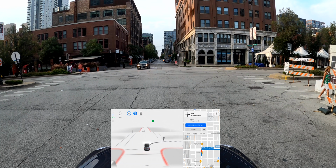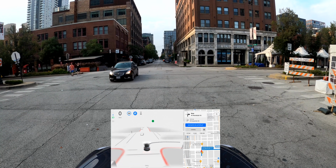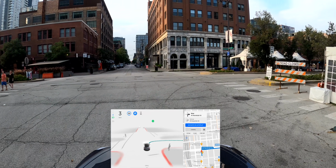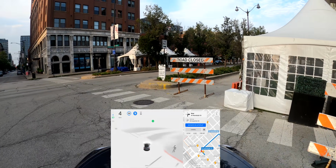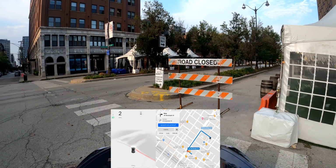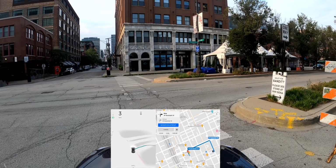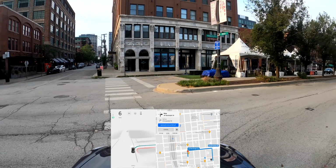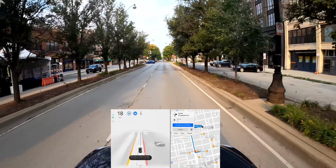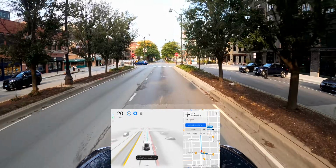Okay, here we go. So, okay, it's going. Yep, I'm taking over. It's not sure. I don't know. It's not doing it. It's not doing it. Okay, so I'm re-engaging here.